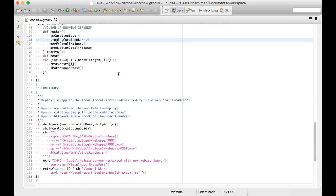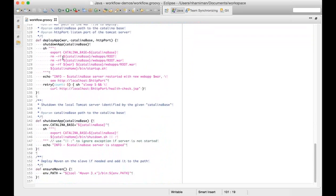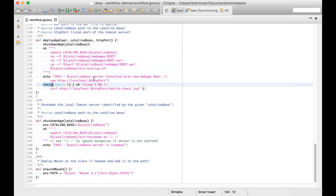Let's have a look at some of the functions that I've got. So here are the reusable functions. As I showed you earlier, here's the deploy function. It just takes some variables coming in, and then it's going to run a shell statement that will perform a number of functions against my Tomcat server to clean it up, copy across the new WAR file, and then here you can see that I've got the startup. Startup is here, and then I've got a retry where I'm waiting for the actual service to come up and my health check JSP to respond. So I'm trying 5 times, and I've got a 5-second sleep in my shell script. And then over here I've got the shutdown, and again it's very similar.